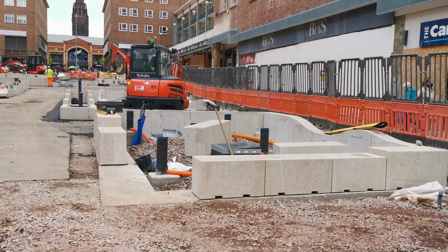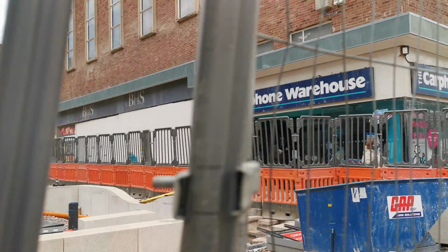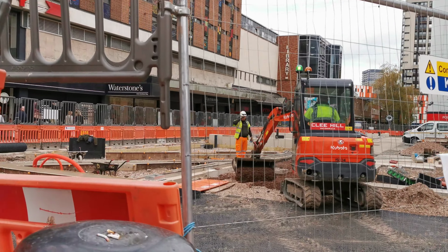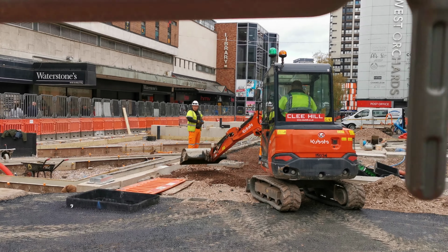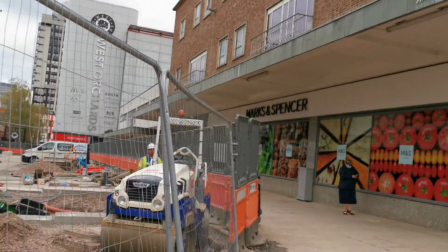That's all what's been done. And we'll go up this side here. And we haven't looked down here. Let's have a look at this side. Just look at this lot. Lots going on here. I think there's going to be a while before that's done. God, there's water in these now.